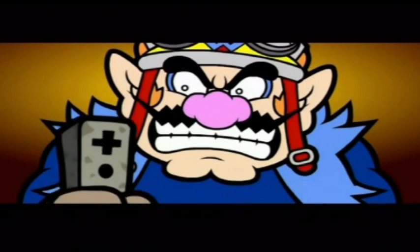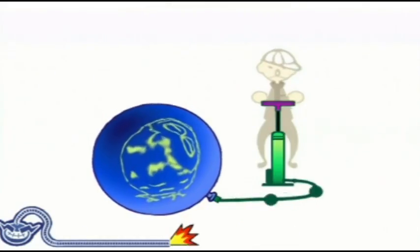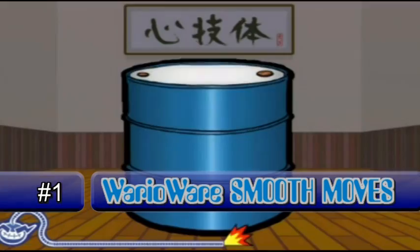WarioWare wasn't made for the Wii. The Wii was made for WarioWare. I've played the GBA and DS games, but the Wii version perfectly demonstrates the insane minigames found in the WarioWare collection and all the crazy ways the Wii Remote can work. Before each minigame, the game tells you how to hold the controller. Then you see the screen and have to quickly think about how you're supposed to use the controller to clear the minigame.